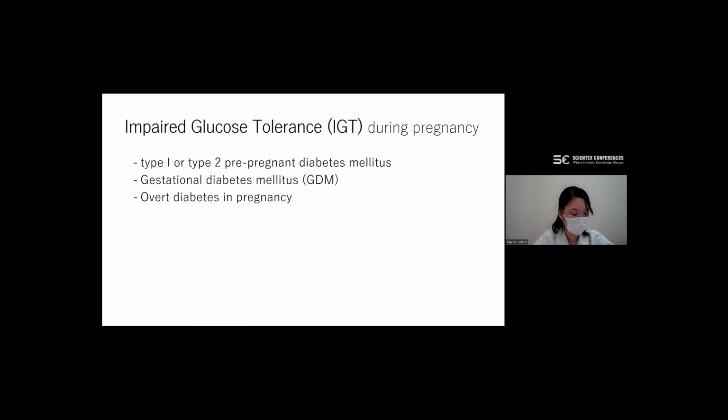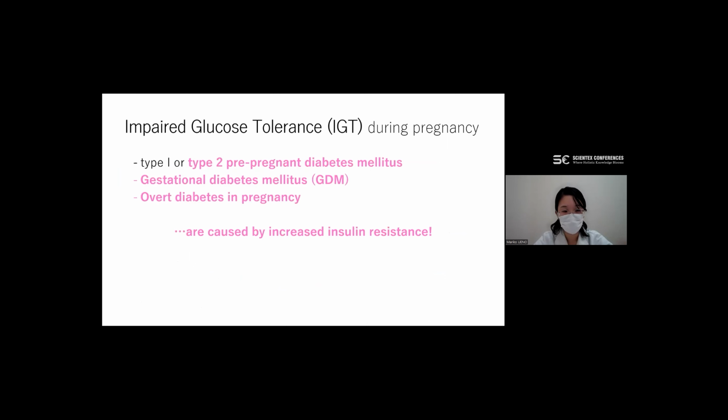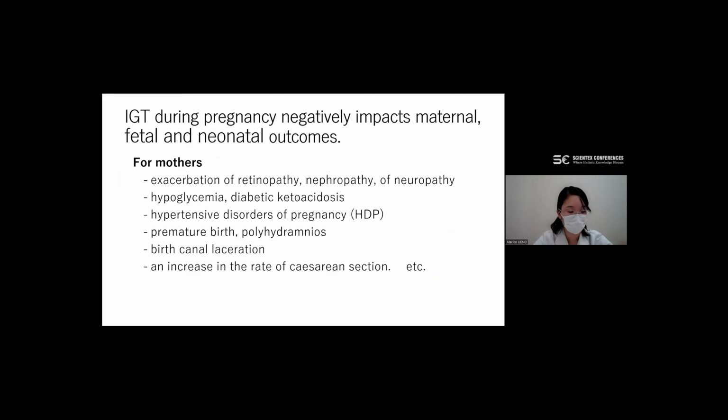What types of IGT are there during pregnancy? Type 1 or type 2, pre-pregnant diabetes mellitus, gestational diabetes mellitus, and overt diabetes in pregnancy. Other than type 1 DM, they are caused by increased insulin resistance. IGT during pregnancy negatively impacts maternal, fetal, and neonatal outcomes.